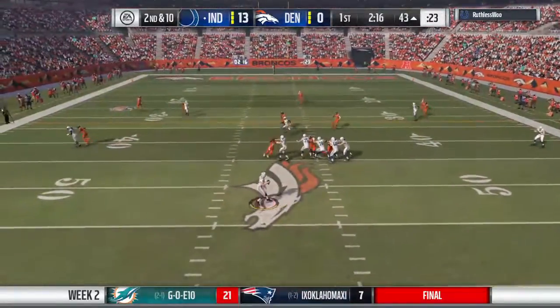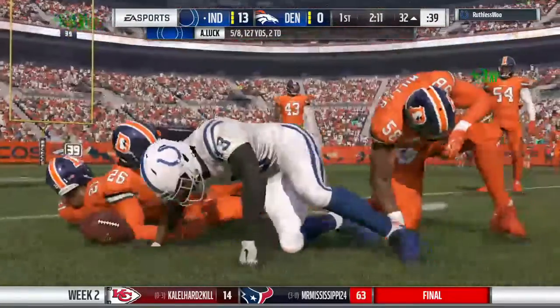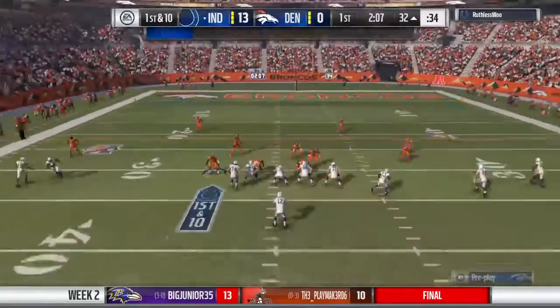Back to the air, Luck on second down. It's complete here to T.Y. Hilton. And he gets this inside the 35-yard line. And defensively, they were in zone coverage there.